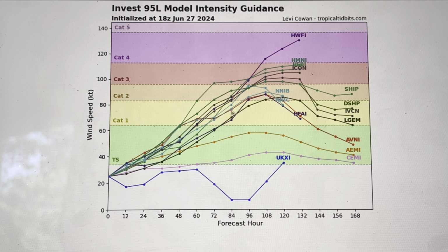Now, the majority of the models continue to have it strengthen and get to hurricane status by likely the beginning of next week or towards the middle of next week, and even a bunch get it towards category 2, category 3 status. Category 3 status is the beginning of major hurricane intensity at 115 miles per hour.